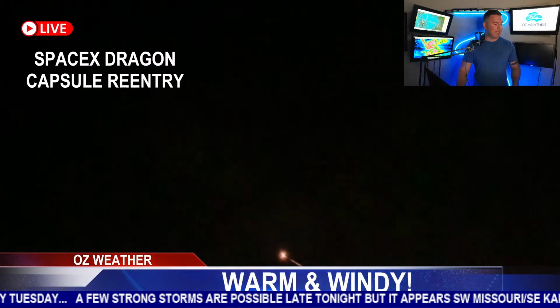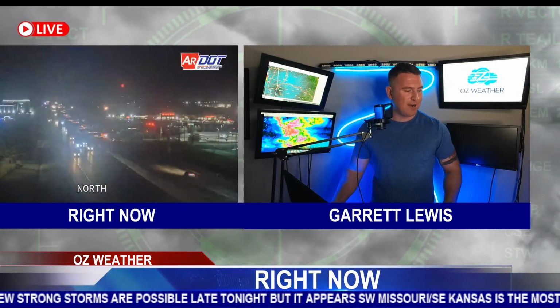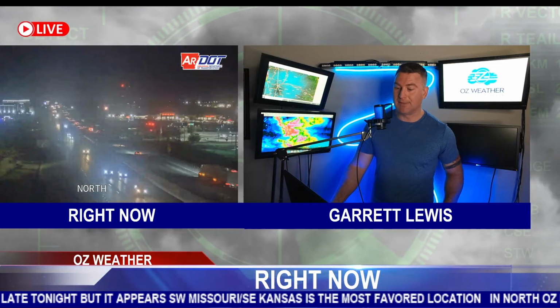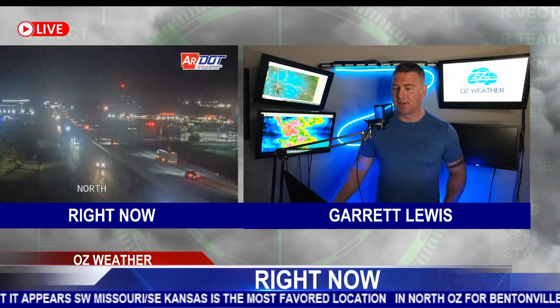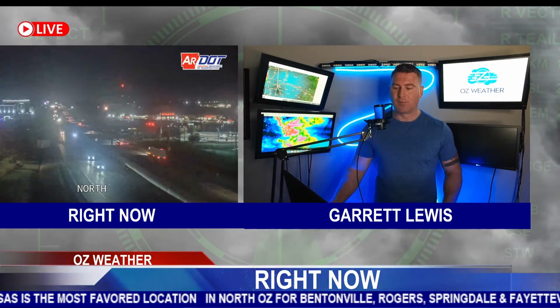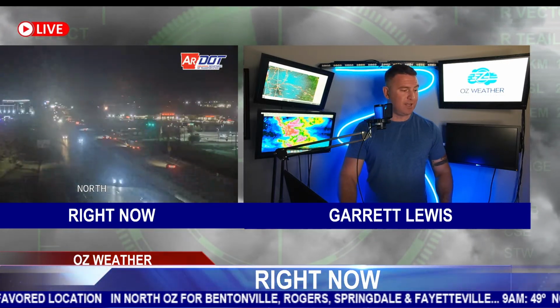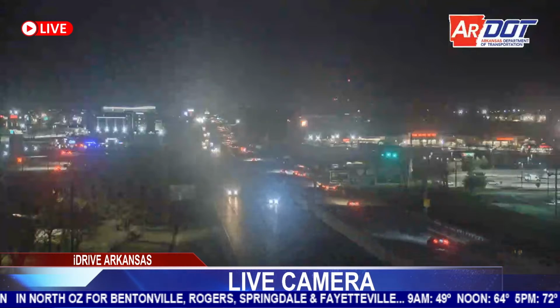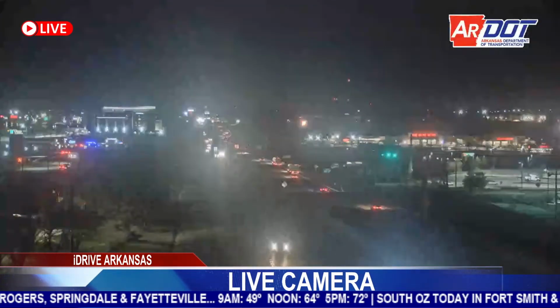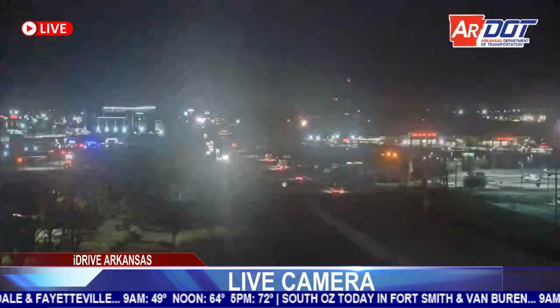All right, so what's happening out there now? Well, no real fireballs out there, but we are looking at a lot of headlights moving up and down I-49. Some heavy traffic already as we go through the 6 o'clock hour. Looking live from the Embassy Suites, this is northbound on I-49 from Rogers, looking out towards the Bentonville area. The clouds out there today are really non-existent, at least for the most part. Later this afternoon, we'll see some cloud cover start to pick up as that system approaches from out west.